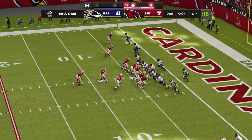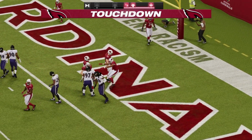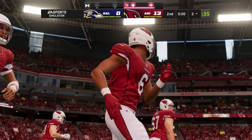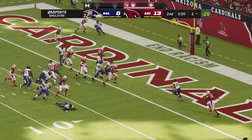Connor. And he will get into the end zone. Touchdown, Arizona. James Conner taking it in from 4 yards out. And the Cardinals will extend their lead.